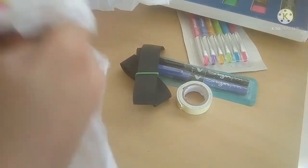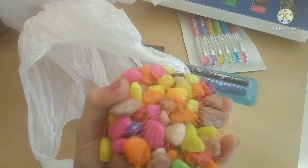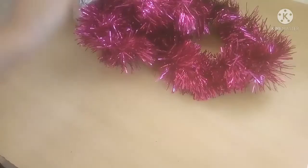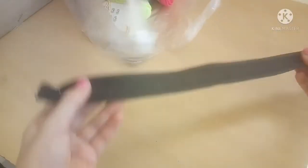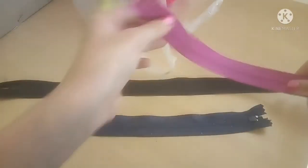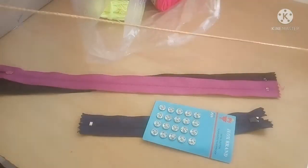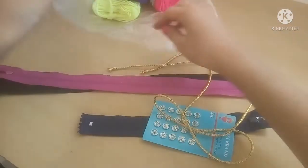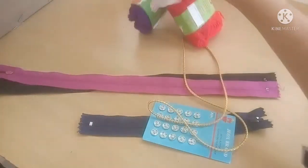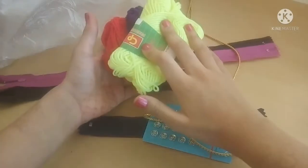And then this is, wait, this is colorful stones. So I will try to make an aquarium. So for that I have bought this. And the next is this decoration thing. This I bought. Then this is one big zip, black color zip. This is one small blue color zip. And this is one more big pink color zip. And these are the press buttons. This is one thin lace. And these are all wools, yarns. So this is pink, this is red, this is purple, and this is fluorescent yellow.